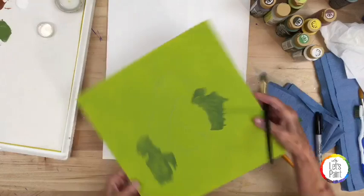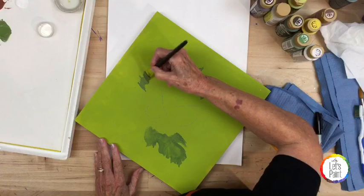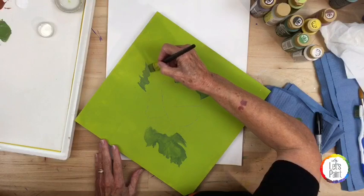And again, fill that brush. Start in scribbling. Scribble. Priscilla, what brush are you using? Oh, it's probably a 12, maybe a 14 flat brush. Perfect. You want to use that.